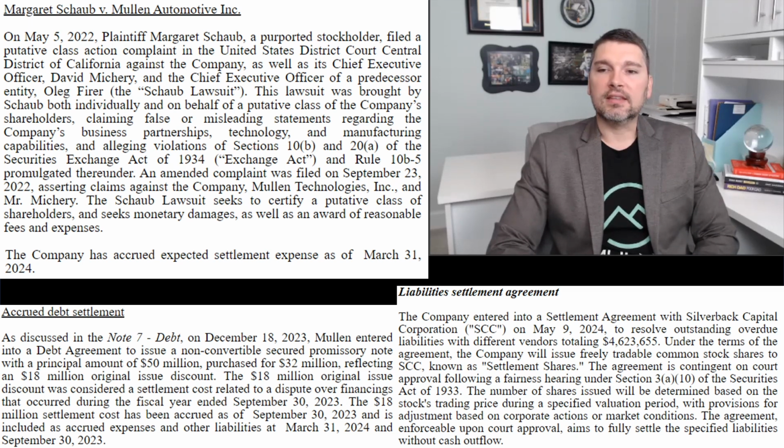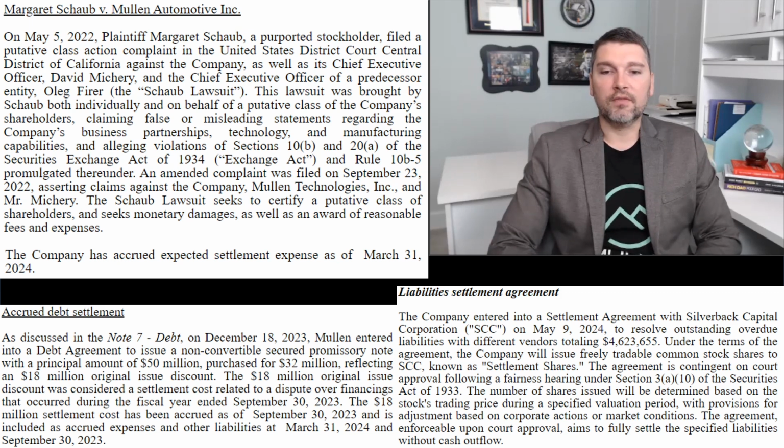The bottom right has to do with Silverback Capital. This is another liabilities settlement agreement. This has to do with overall liability for a vendor of up to $4.6 million. Again, at the very bottom it says the agreement, enforceable upon court approval, aims to fully settle the specified liabilities without cash outflow. So it looks like Mullen will be settling this $4.6 million using shares. So instead of having to burn through additional cash, they will be utilizing some share capital.